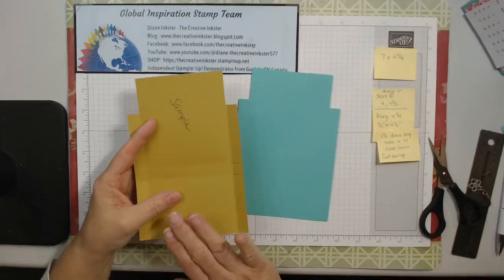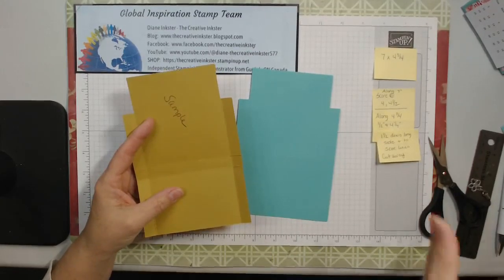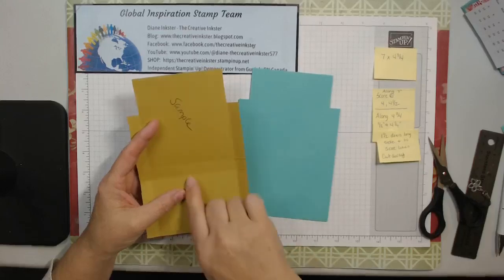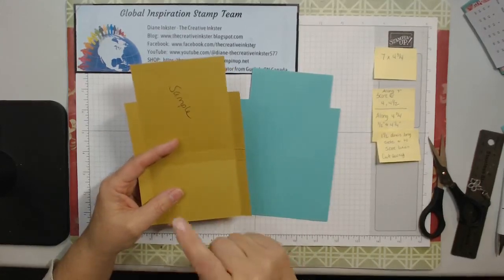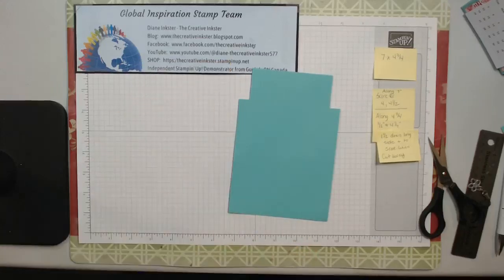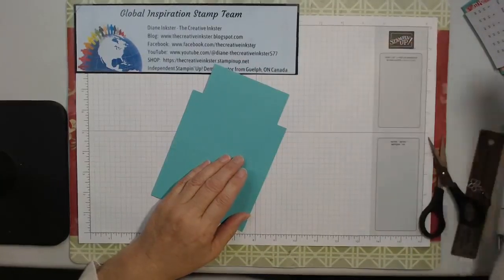Now I like to keep a sample of some things. I'll maybe take a screenshot of it and add a picture to it or something, but it kind of helps me remember those measurements and really the cutaway pieces. Okie dokie. Now we're going to do a little bit of burnishing.